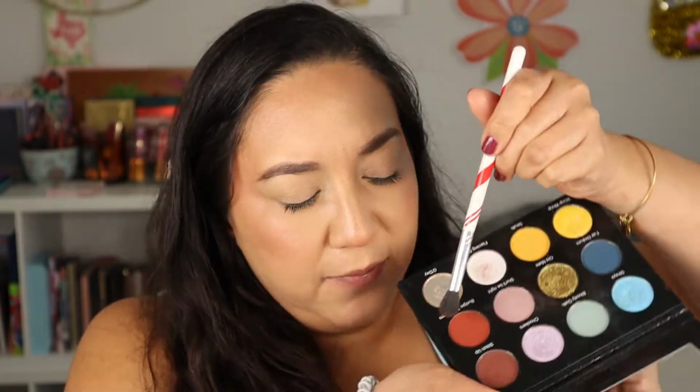This one is more firmly pressed in the pan. It's not as powdery as like the teal shade. Like if you see, there's really no kick up.